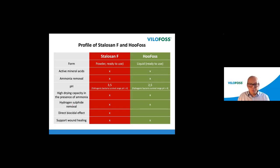And so if we remove hydrogen sulfide with HooFoss or in cubicles with Stalosan F, we remove this ability for the bacteria to have an oxygen-free environment. And then suddenly a lot of oxygen comes in close contact with, for instance, Treponema, and that is highly toxic to the bacteria.